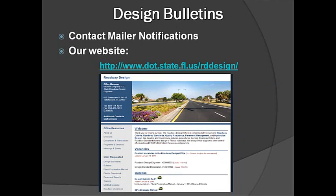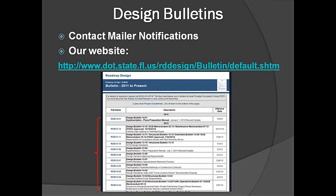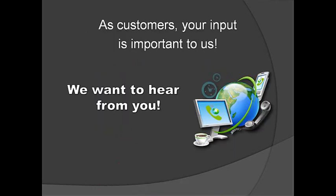A roadway design bulletin is published when a roadway issue is identified that must be addressed prior to the next release or update of the PPM, design standards, etc. Registered customers will receive contact mailer notifications. The most recent roadway design bulletins are posted on our website listed here. Previous roadway design bulletins are accessible through this link. Here's a snapshot of our most recently archived design bulletins. These are archived for your reference. And as always, please let us know if you have any questions as to where certain information is, and we'll be happy to assist you.